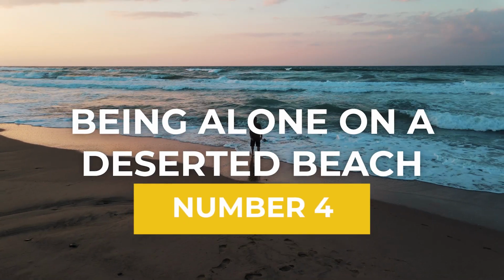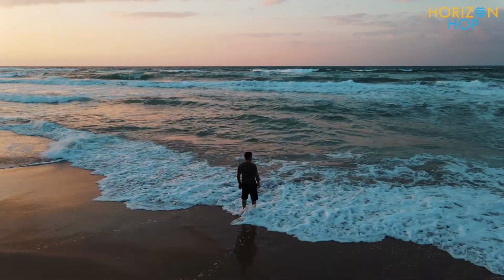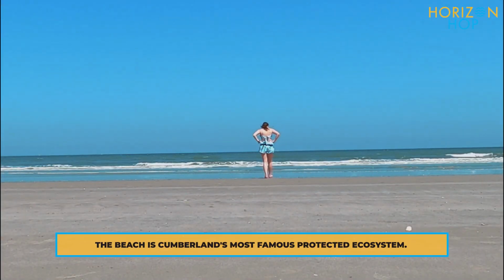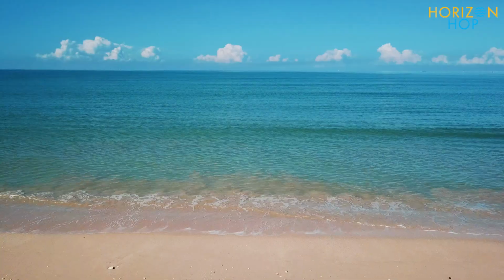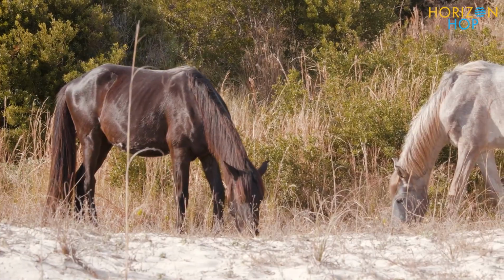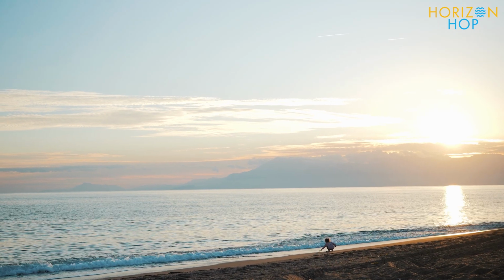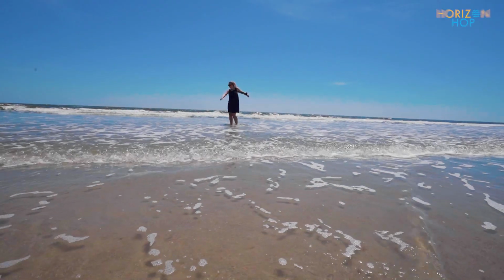Number 4. Being alone on a deserted beach. Only a select number of visitors are permitted on Cumberland Island National Seashore at any given time due to its status as a national seashore, which necessitates previous reservations. The 17 miles of pristine white sand beaches remain deserted even when all the campsites are full. The only other visitors are the occasional wild horses, dolphins, and seabirds, giving you a unique opportunity to have serene, alone time on some of the best hidden beaches in the United States.